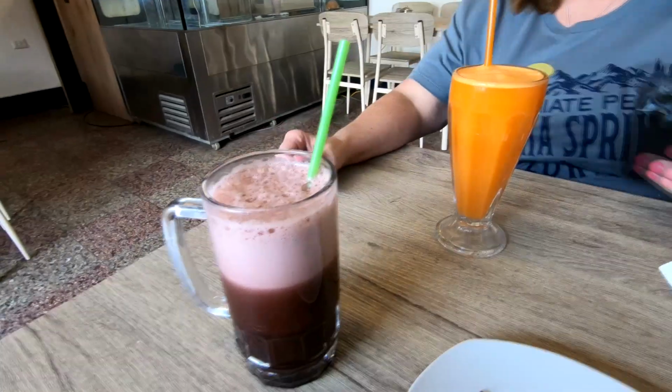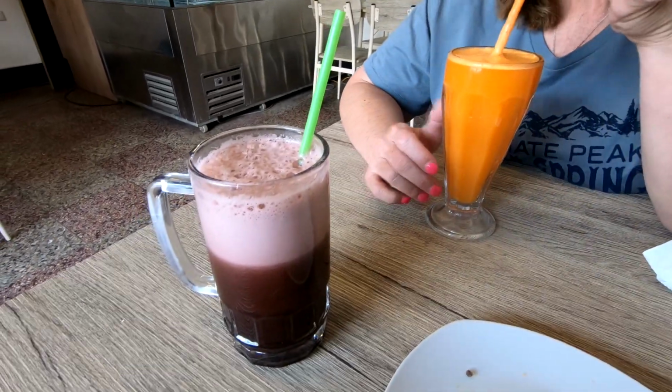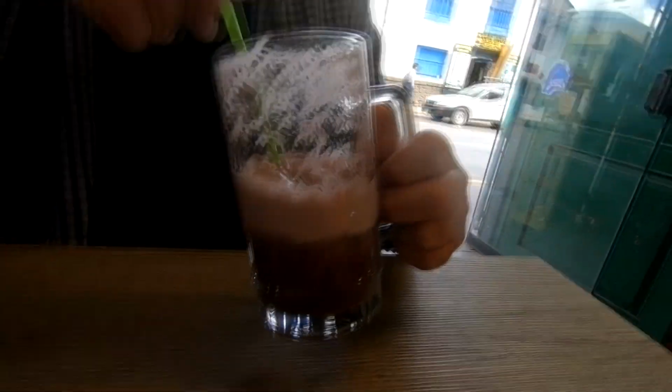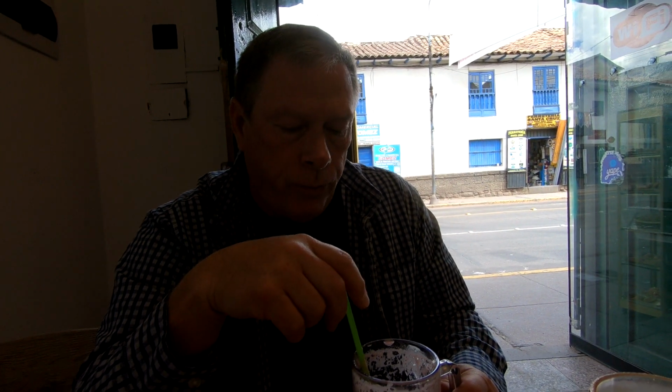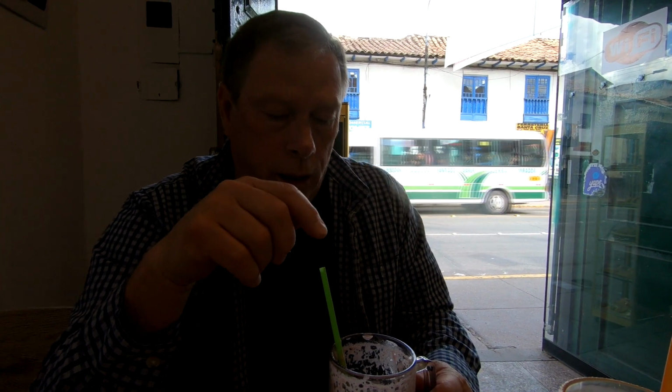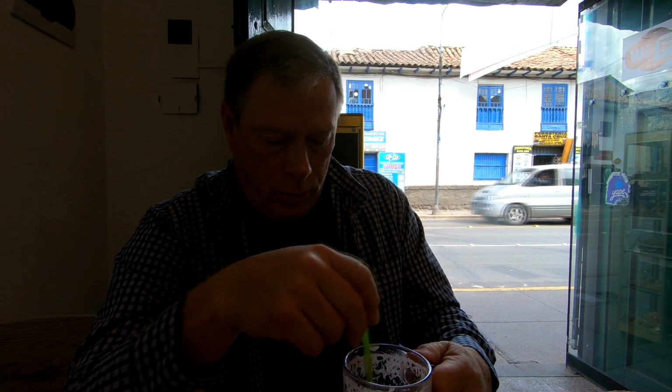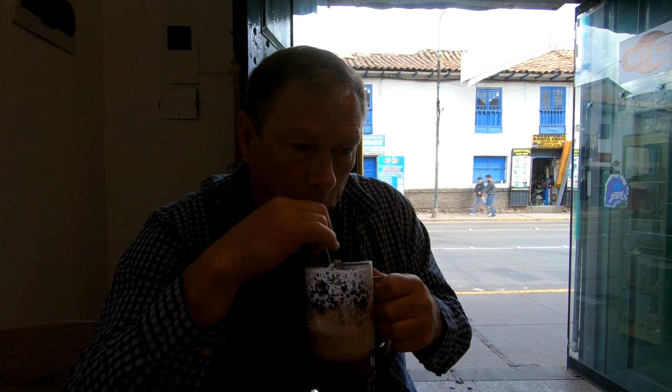This is our first taste of food in the country, so we thought we'd have a little snack on our way to things and see how it is. Chicha morada is not bad. It's got a beautiful color. They put some kind of herb in here for flavor besides the corn and sugar. I don't know what it is, but it's good.